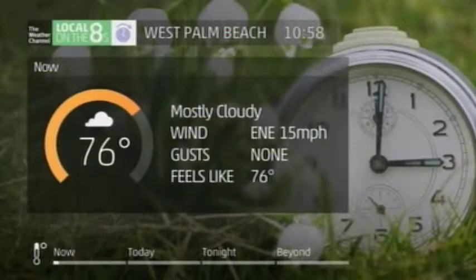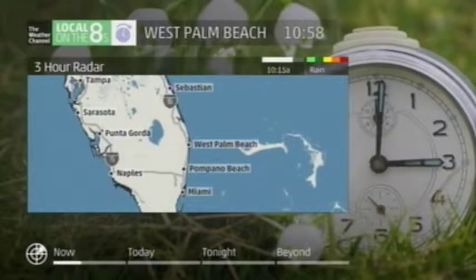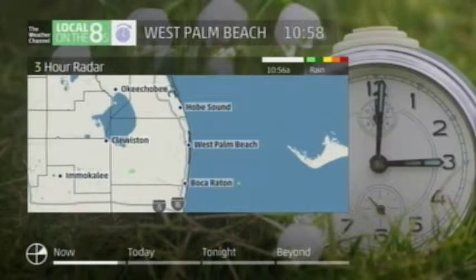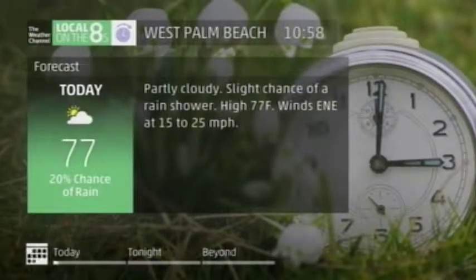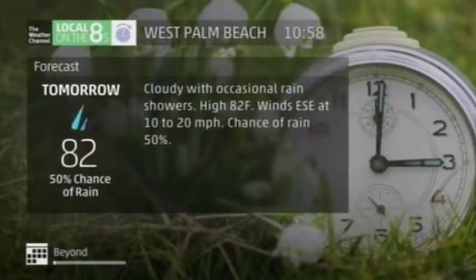Currently in our area, 76 degrees under mostly cloudy skies. Today, partly cloudy, slight chance of a rain shower. High 77. Winds east-northeast at 15 to 25 miles per hour. Tonight, showers later at night. Low 71. Chance of rain 30%. Monday, cloudy with occasional rain showers. High 82. Chance of rain 50%.